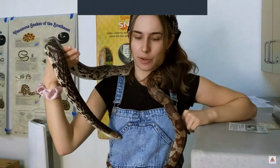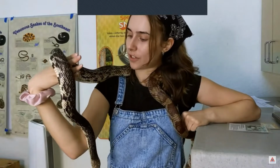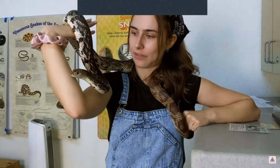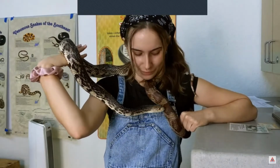So now I'm going to go and clean out the snakes' cages. I finished up my press release. And first one up is Poser. She's a Florida pine snake, and I will be giving her house a quick little cleanup. What do you think?